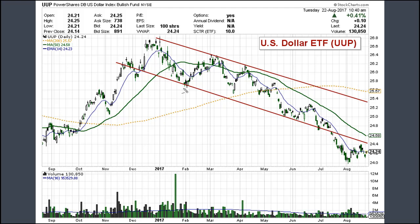You get instant access to it against a whole basket of currencies when you buy UUP. And you'll notice here that the overall downward cycle is just continuing. In fact, it's worsened. So nothing is getting better for the dollar here. It's now trading below its bearish channel, so now it's hanging out down here. Until we get back even into the bearish channel, we're probably going to see some pain.